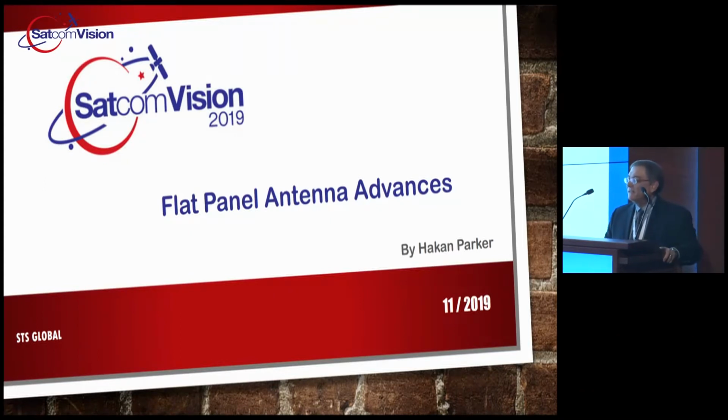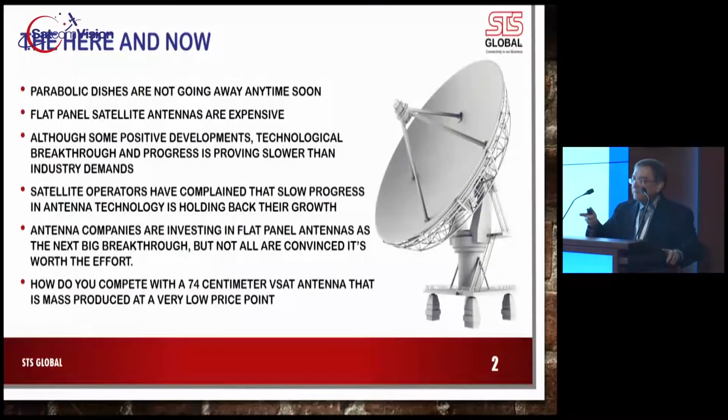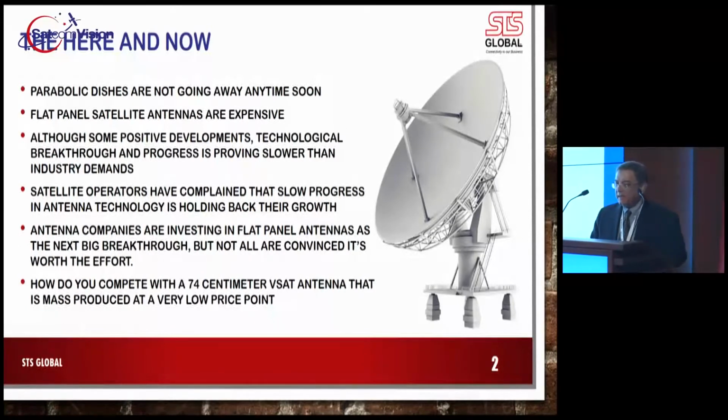So let me continue. I want to talk about where we are currently. So parabolic antennas, and I've heard this several times today, parabolic antennas are here to stay. They're not going away anytime soon. Flat panel antennas are very expensive.